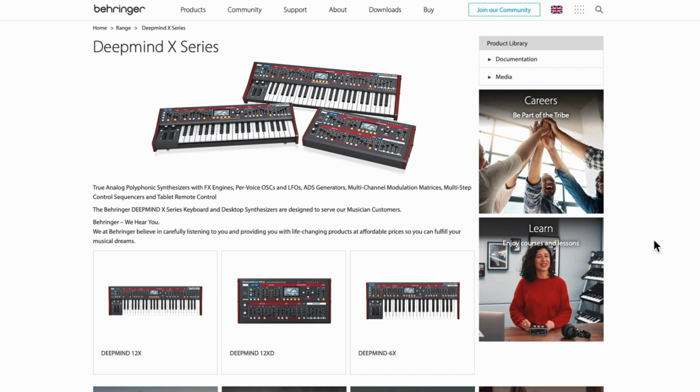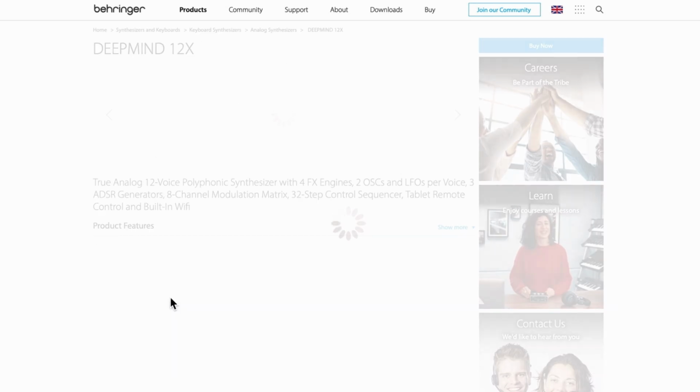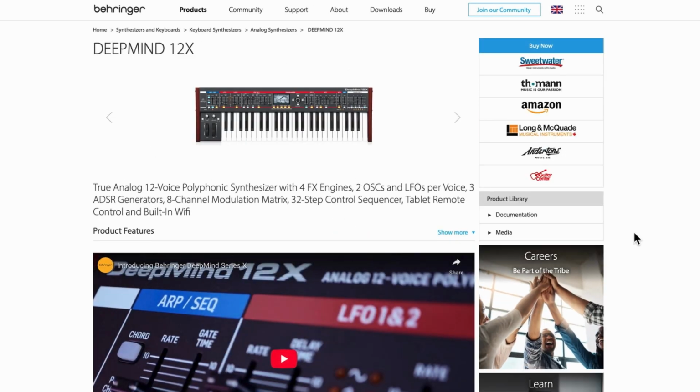I don't think it's actually available yet. I think it's available to pre-order from what I can find from the various websites. But let's just have a look at the 12. So they're doing the whole series, the 6, the 12 module desktop, whatever you want to call it, the full 12X. So this would be the one that I would recommend because it is just not that much more expensive than the 6 and you get double the voices.